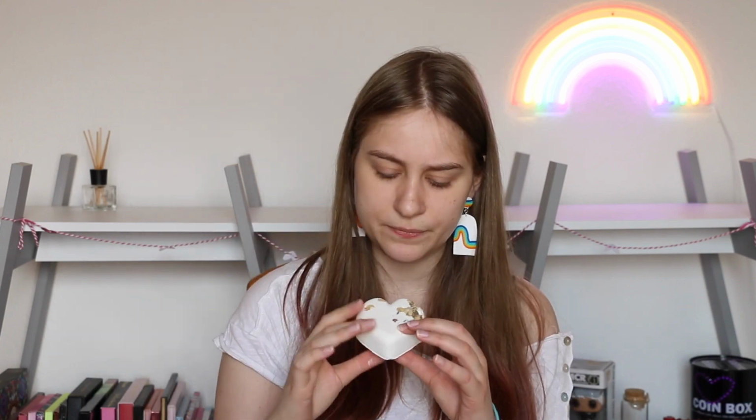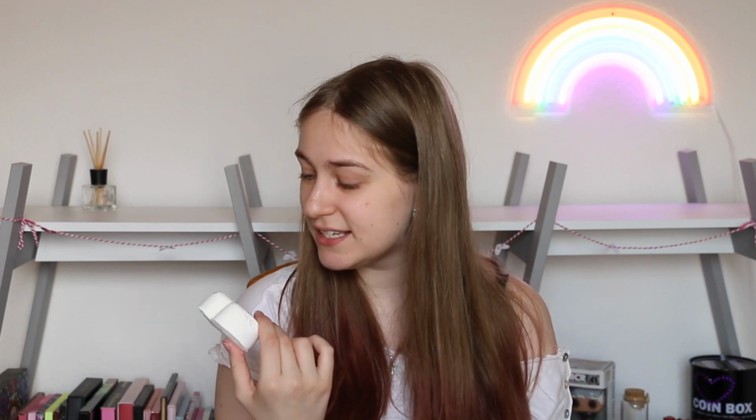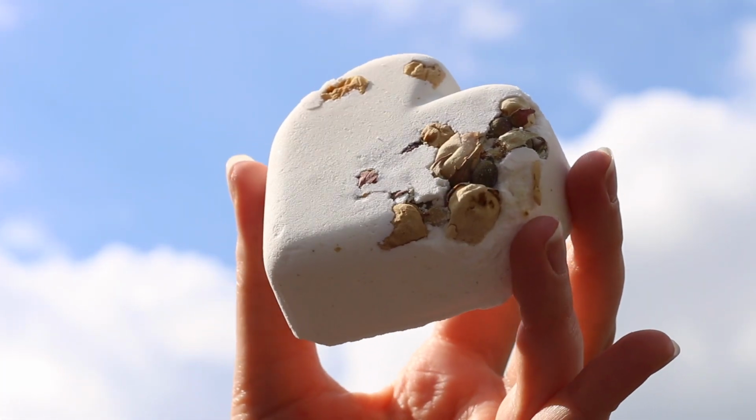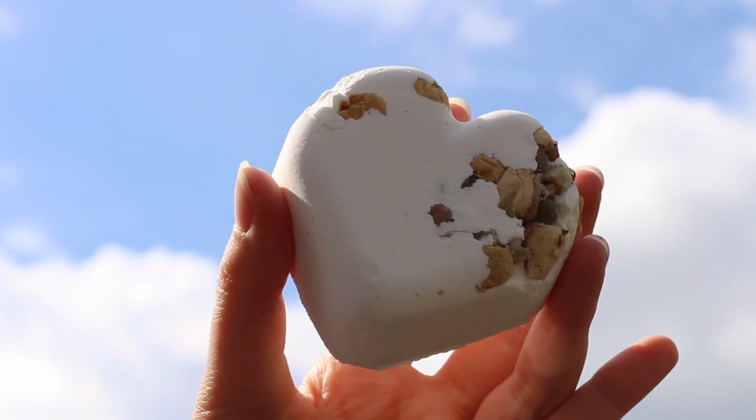this is a bath bomb, I think. Or maybe it's like a foot soak, who knows? I haven't looked at the paper, so I don't know the description, but it's really pretty. It's shaped like a heart. It has some rose petals, like dried roses embedded in it. This looks absolutely beautiful. It smells amazing. It's so floral. It's so feminine.